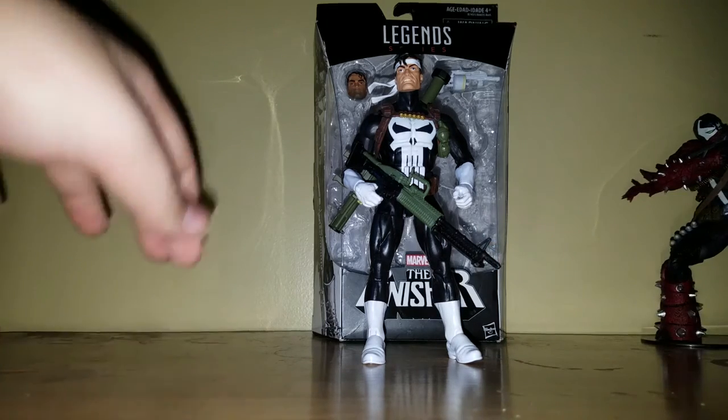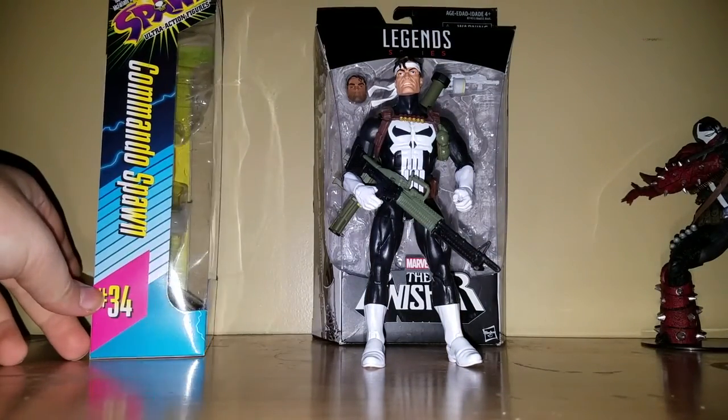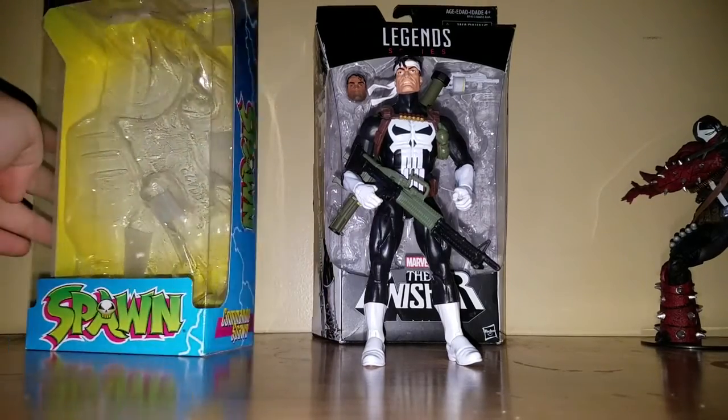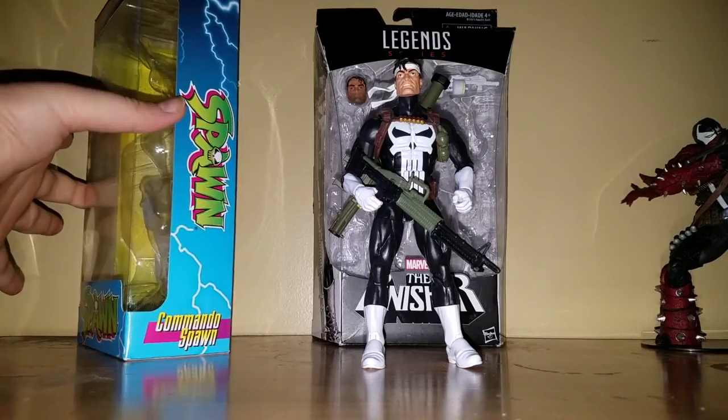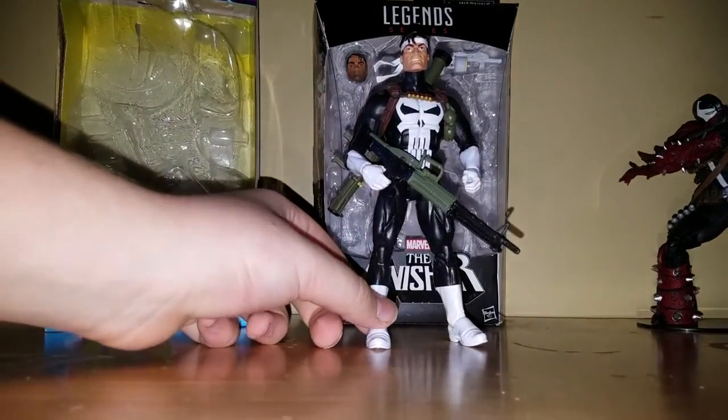But I like the packaging on the Spawn box too, because it looks just like the old classic Spawn toys look like. So that's pretty cool. So packaging on that looks really good. So I'm glad I got these 2 figures.